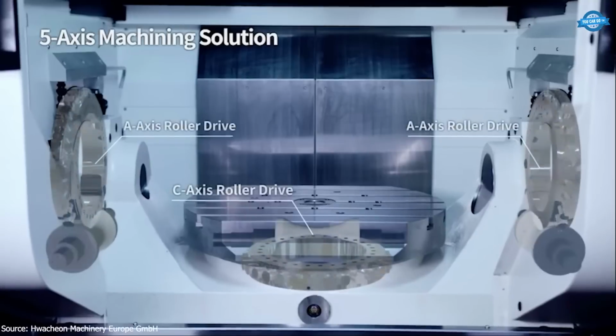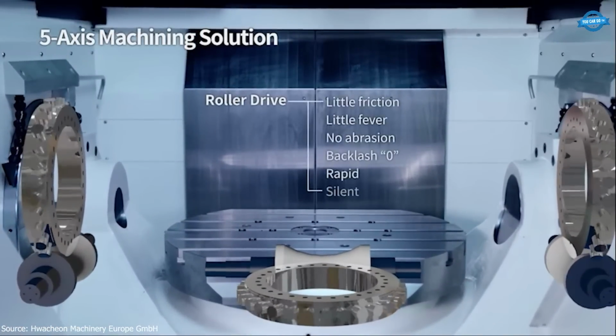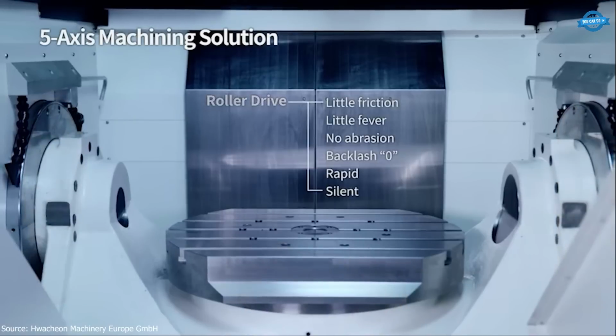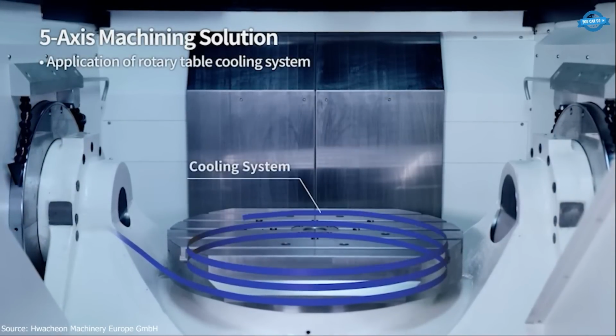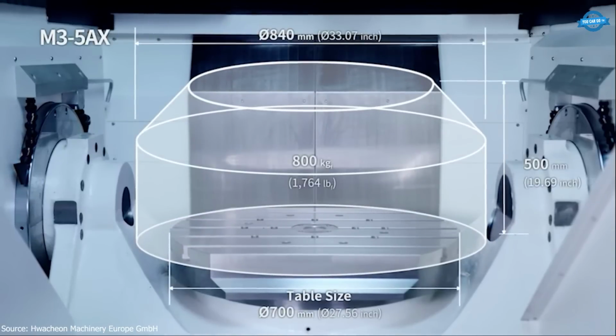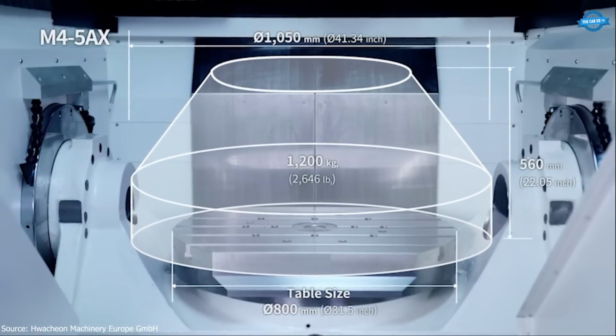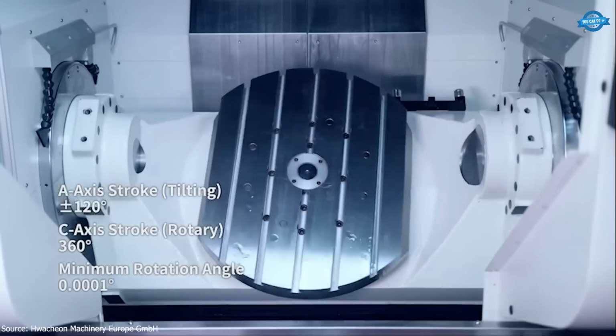The Huaqian M3 and M4 are advanced 5-axis machining centers engineered for high-precision applications in tool, die, and mold making, as well as heavy-duty cutting tasks. Both models exemplify Huaqian's commitment to stability, precision, and durability, featuring thermosymmetrical, FEM-optimized structures and in-house manufactured spindles.